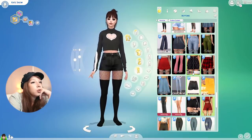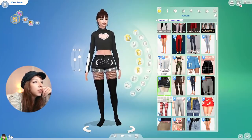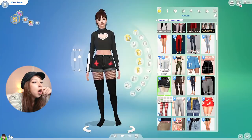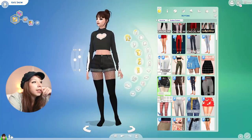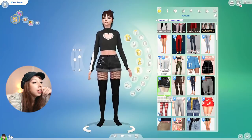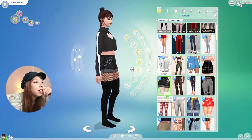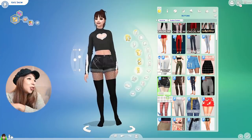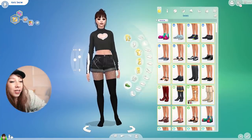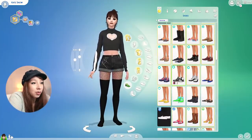Should we just do regular shorts or should we do a skirt? Oh, these are cool. These shorts have stuff on them. Yes, this is perfect. Should we do a spider web? Sure, why not? Okay, now let's find you some platforms because I think that suits really well.